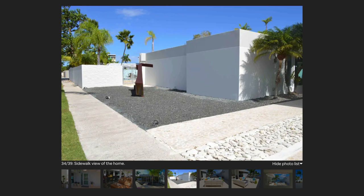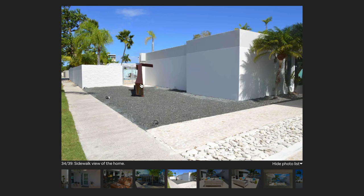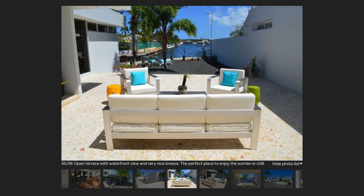Sidewalk view of the home. It looks like a nice modern home and a sculpture, which is pretty cool. Maybe take that photo at night. Take that night photo with this lit up and the sculpture. I think that could be really interesting, Jorge. And this is a great shot.